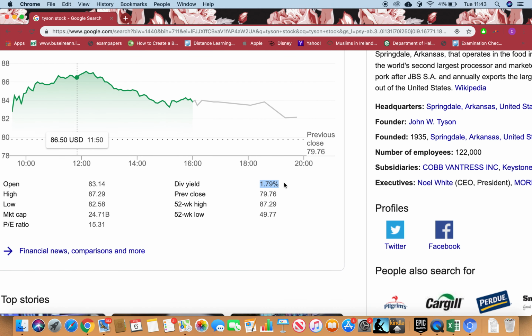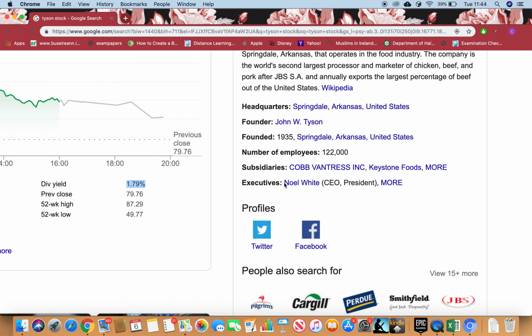Any firm that is paying dividend, that means they're financially very strong, because after paying their creditors, loans, liabilities, they still have extra money. That extra money they pay to shareholders as dividends. So even if the percentage is small, still it's a very positive sign because they are financially strong.